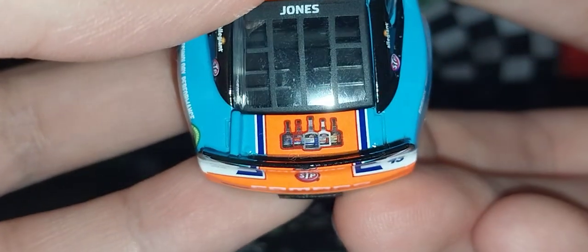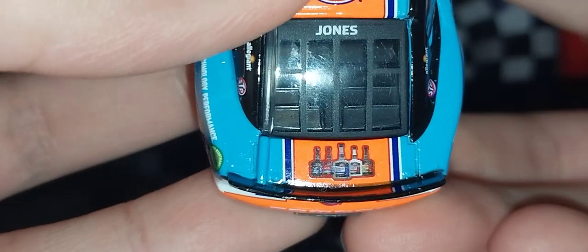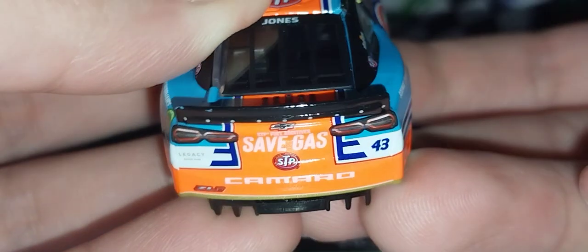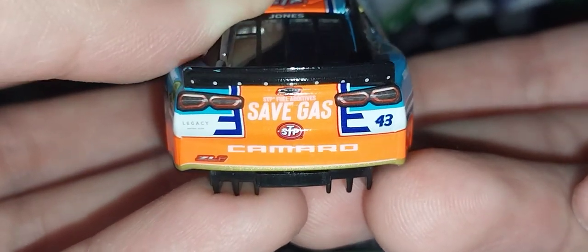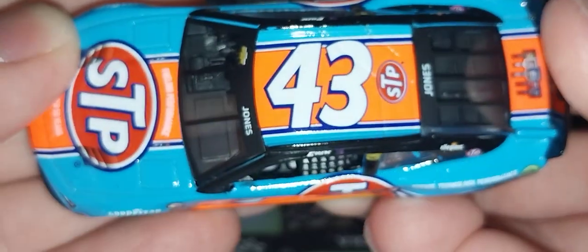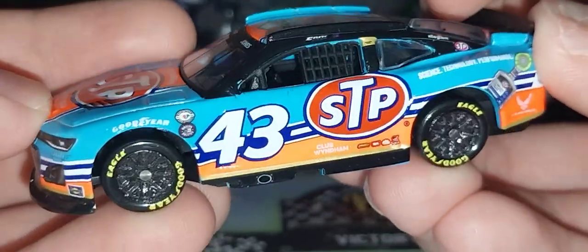You have the little STP products on the deck lid, and that's pretty cool. You're advertising the products, and you're actually showing the bottles on the paint scheme. It actually does look pretty good. The back would have been cool to have that, but the Save Gas also looks good back there. You have Jones, STP, and number 43 on the roof, and now it's time for the paint scheme itself.